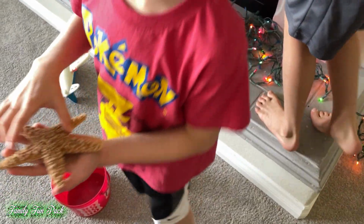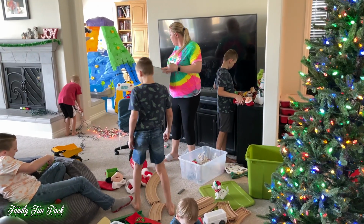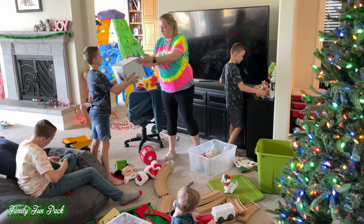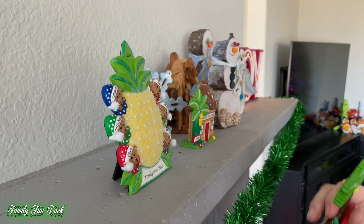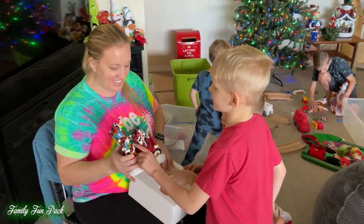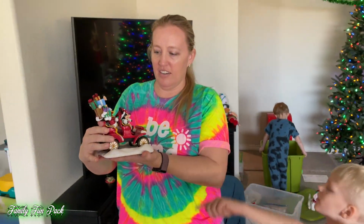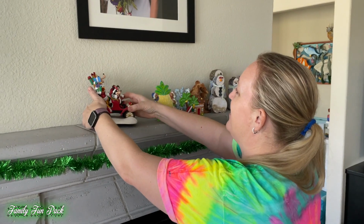It's pretty, huh? This is my new decoration that I got at the end of last year. Do you want to hold that? That one's so cute. And then we have these ones that I love. Isn't this so cute? I love this one. My favorite is Donald. We're going to put this up here since I know Owen might want to touch it. This one's so cute. I love that.